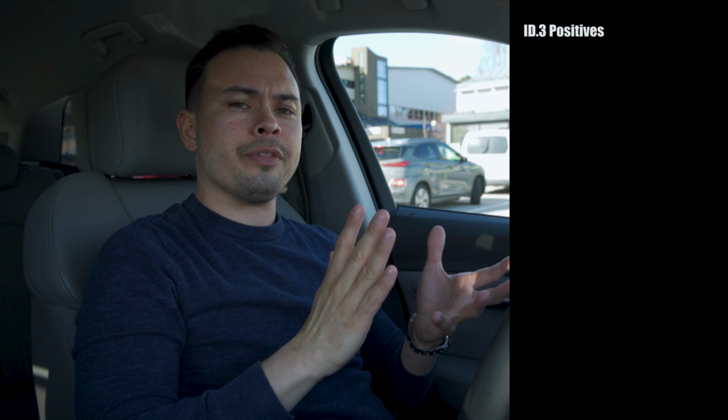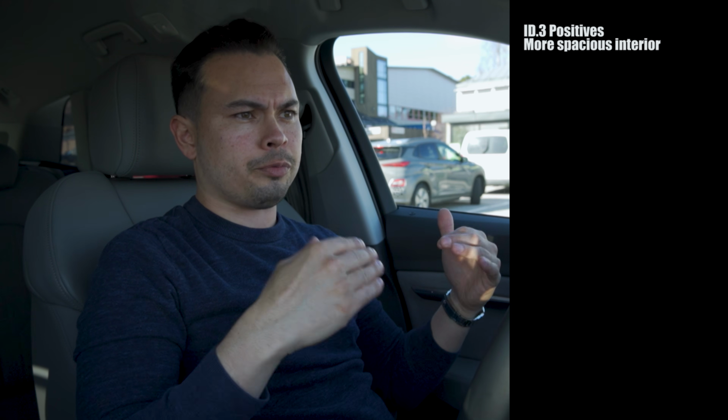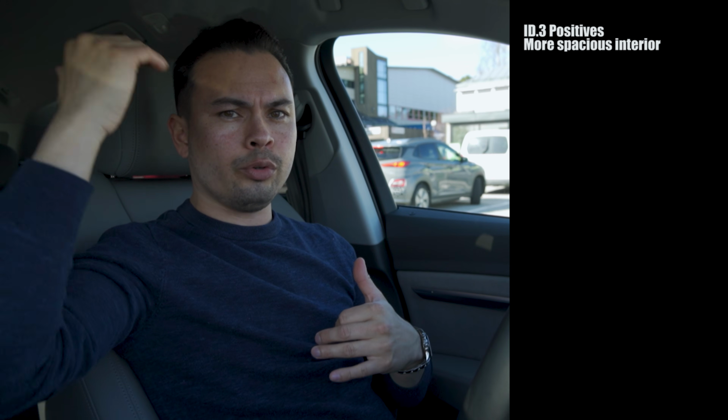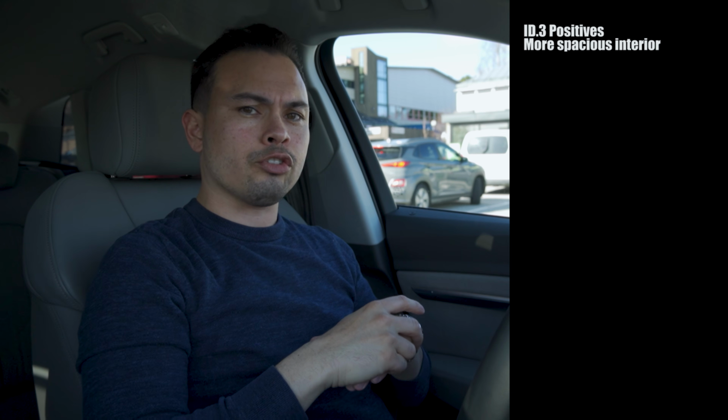Interior materials and tech, and this is very interesting. So let's start with the positives with the ID3, and that is the interior is more spacious. At least it feels more spacious, but I think it's more spacious because of the bigger greenhouse, the taller roof, and also more interior storage because the vehicle is taller.